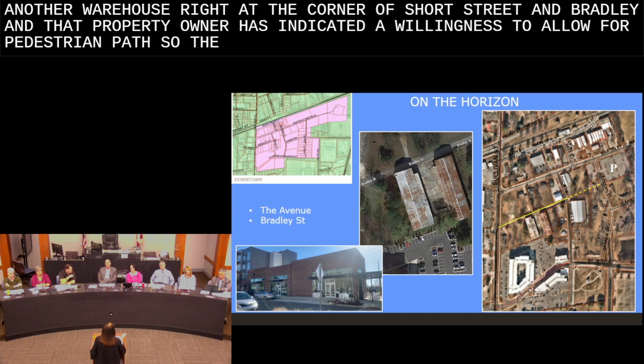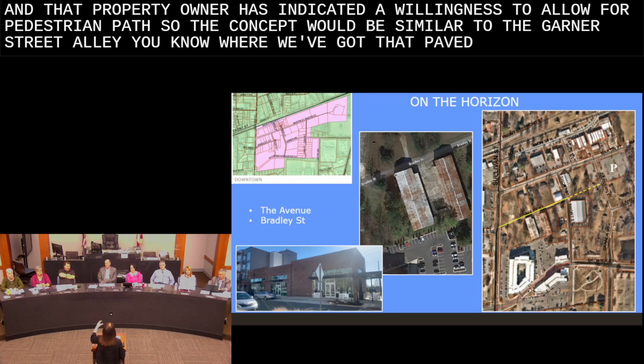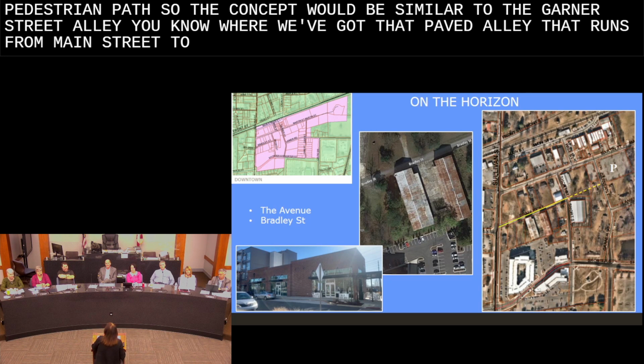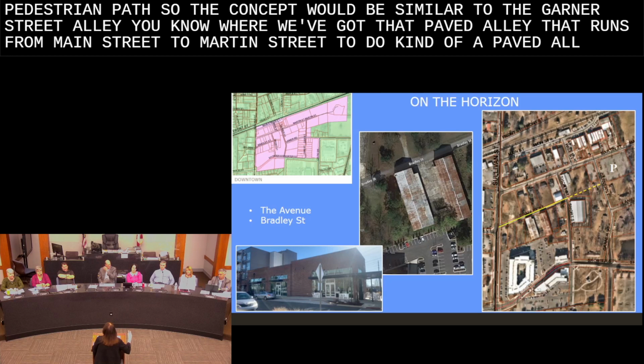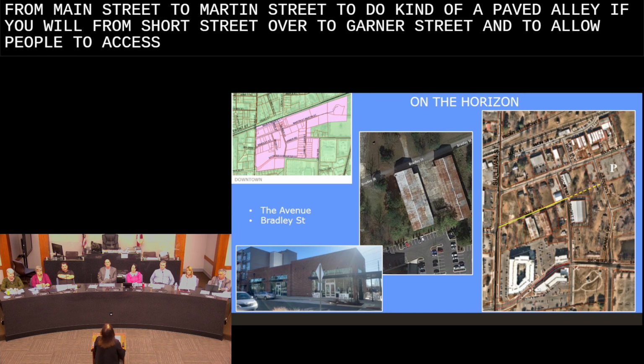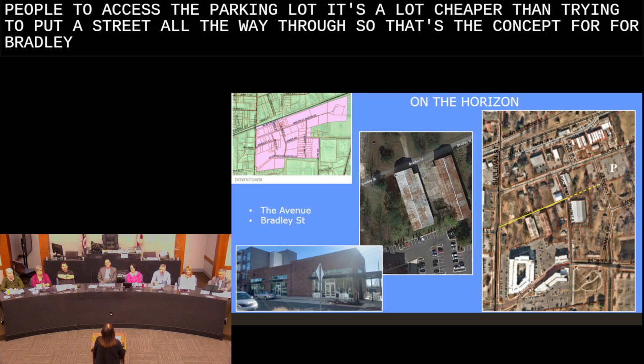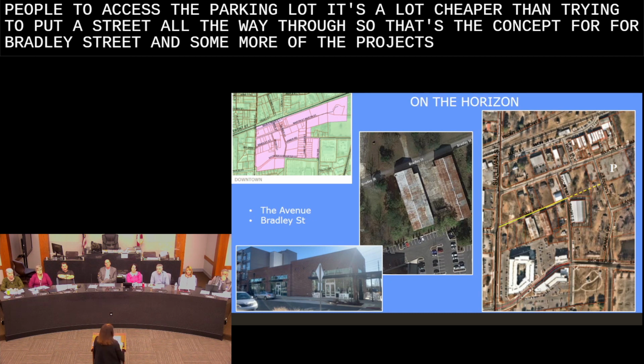So the concept would be similar to the Garner Street alley, where we've got that paved alley that runs from Main Street to Martin Street, to do kind of a paved alley, if you will, from Short Street over to Garner Street, and to allow people to access the parking lot. It's a lot cheaper than trying to put a street all the way through. So that's the concept for Bradley Street and some more of the projects that we anticipate.